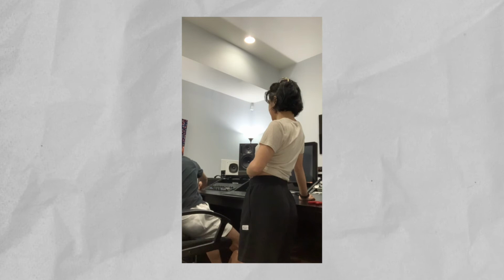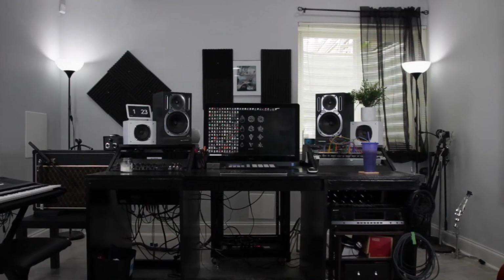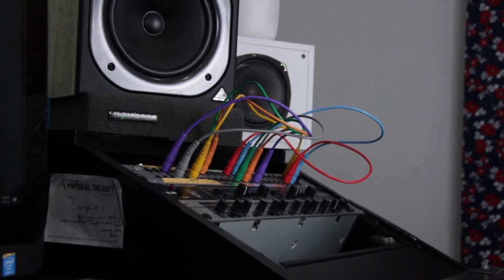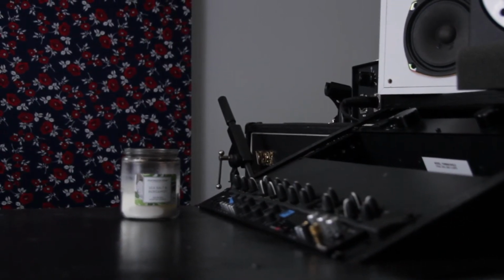And that is my dream studio desk. I'm so proud of this thing, and it feels good to know that I built this with my own hands as well as the hands of some people that I love. As you can see, there's still a ton of free rack space in my desk.